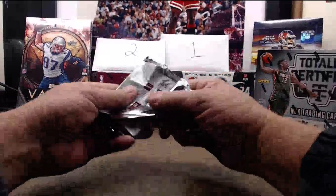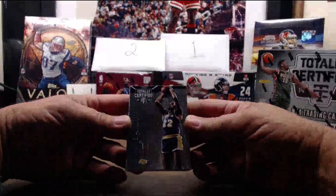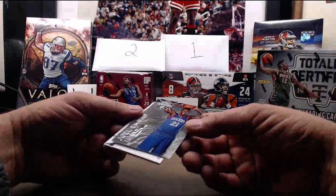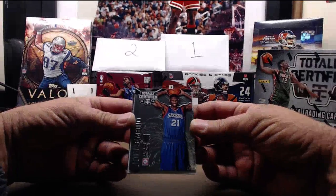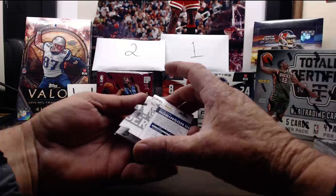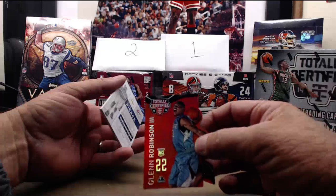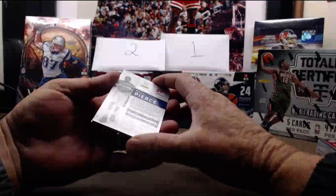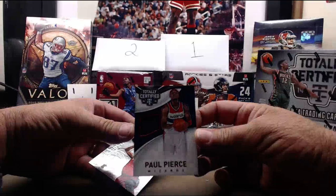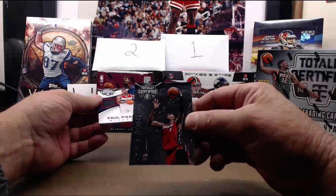Pack 3, box 3. Elgin Baylor, Lakers. A little old school. Joel Embiid for the Sixers, rookie card. For the Timberwolves, Glenn Robinson III, die cut, 82 of 135, red, rookie card. For the Wizards, Paul Pierce, 69 of 249, jersey. And Chris Bosh for the Heat.